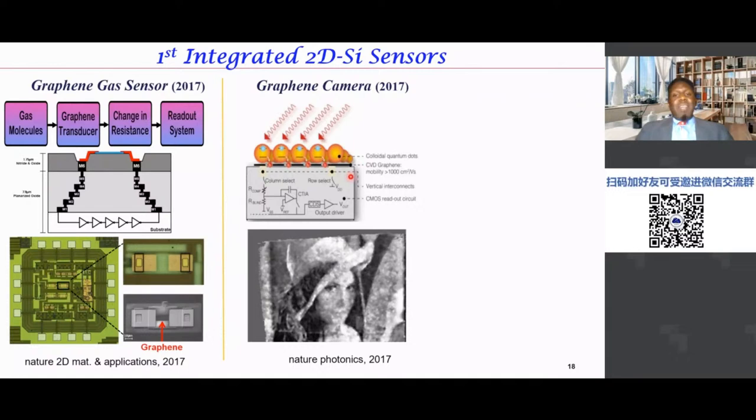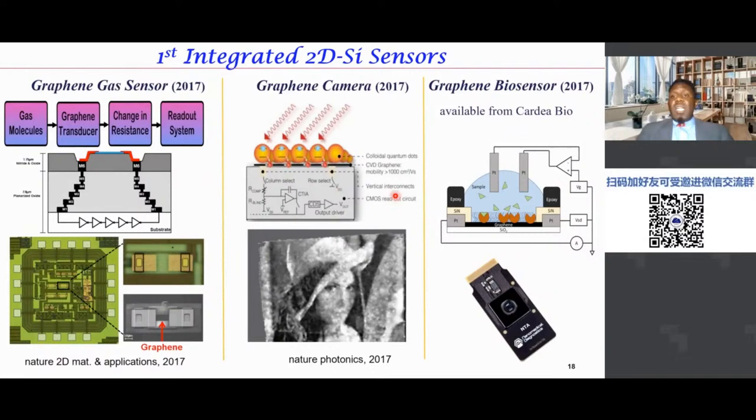My very esteemed colleague, Frank Koppens at ICFO in Barcelona, showed an optical sensor to realize a so-called graphene camera at the same time as we showed our paper. Here they use quantum dots to absorb the light, and graphene is the electrode to convert the light to electricity. And then you can use silicon as the readout electronics. The beautiful thing about this camera is it's very broadband. You can use it also in the infrared for night vision. And there's been a lot of progress on graphene sensors. I just cite the product from Cardea Bio. They actually have commercialized graphene biosensors, and some of these are available to be purchased on the market.